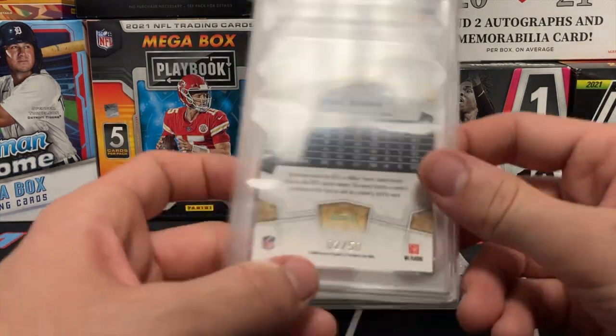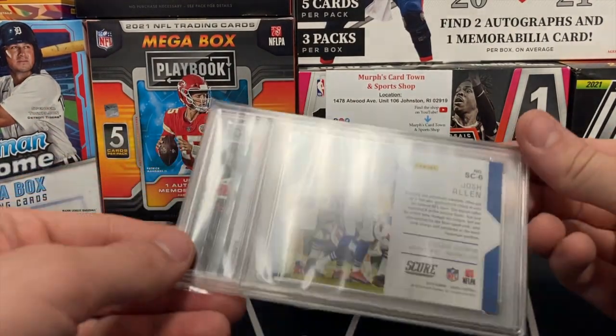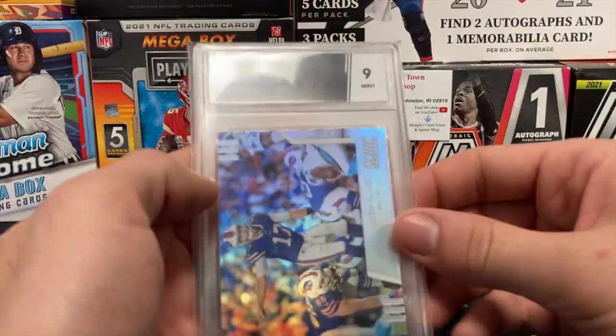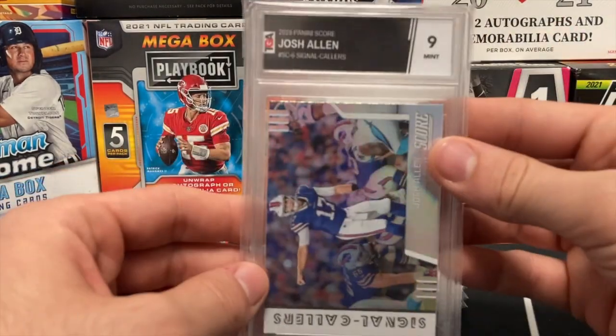This is the Drew Brees card. This is out of 50. This is Jordan's favorite card. I might put that to the end of at least this stack here. We have a Josh Allen from 2019 Score Football. Comes back a 9 as well. Signal Callers Insert. Comes back a TGA 9.